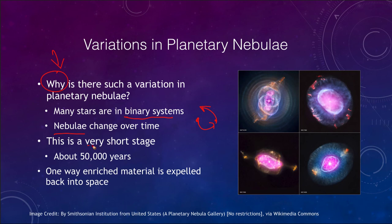We also know that this is an extremely short stage of stellar evolution, only 50,000 years. Again, remember we were talking about the sun between its various stages, maybe 11.5 billion years. So it's a very short stage, just tens of thousands of years. The ones we see in these images are ones we've just happened to catch at that stage. Had we looked at them 100,000 years ago or 100,000 years from now, we would have seen something quite different. 100,000 years ago, they wouldn't even have been a planetary nebula.